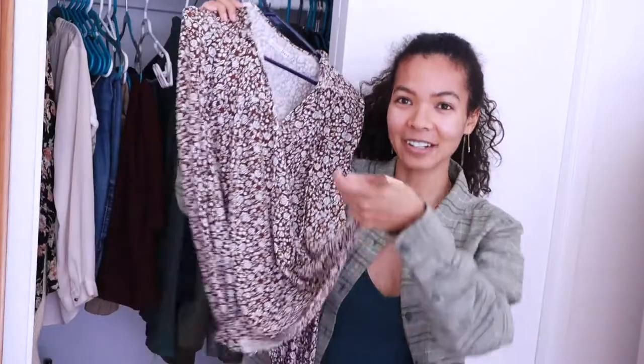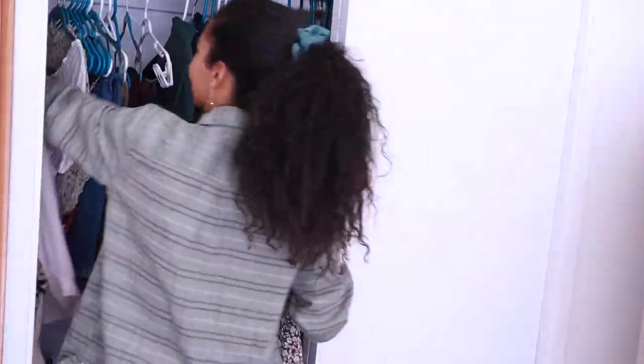This is a new purchase from Reformation. Oh man, I still have the tag on it, but I love it, and I am definitely keeping this one.